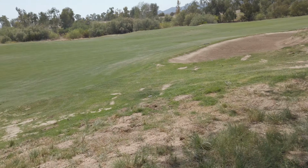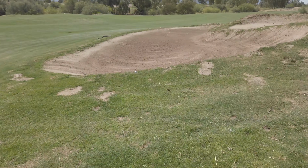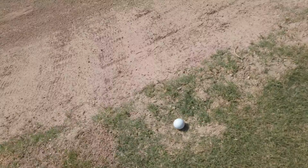So I didn't factor in the wind because my 4 hybrid was carrying to this bunker, and I had it about 240, 235 to the front edge. So that's actually not too shabby that landed there.